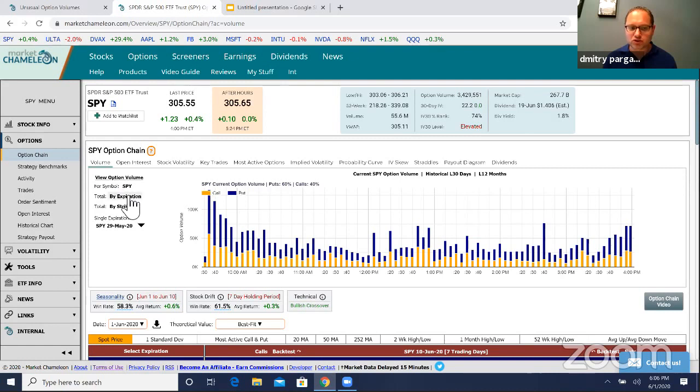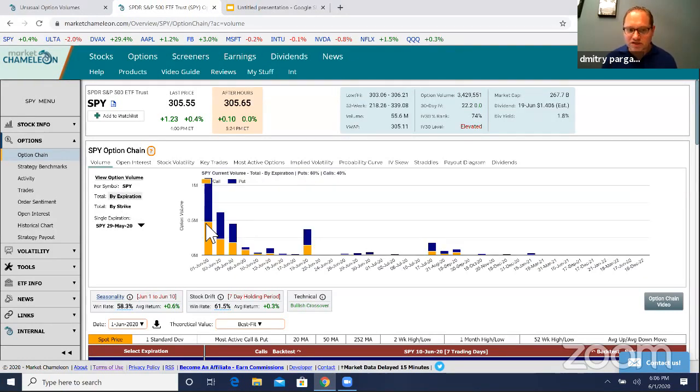You could also just really quickly say where the trading concentration was by expiration. So I just clicked on this expiration. You could see here, June 1st, most of the trading occurred in that expiration. And then you could compare all the expirations this way. Some people are very visual. Some people like it in tables, but this gives you a quick visual.